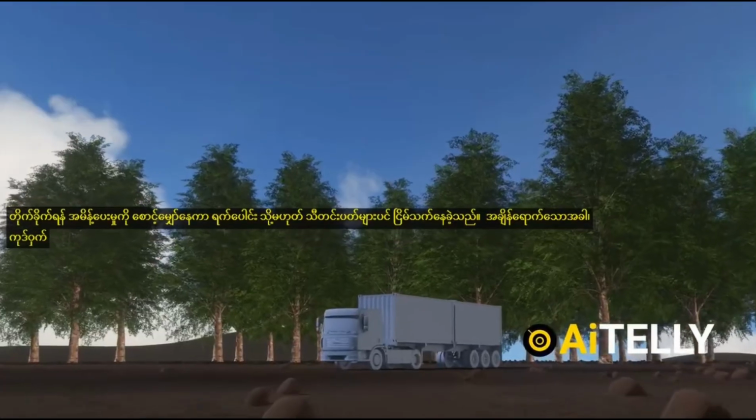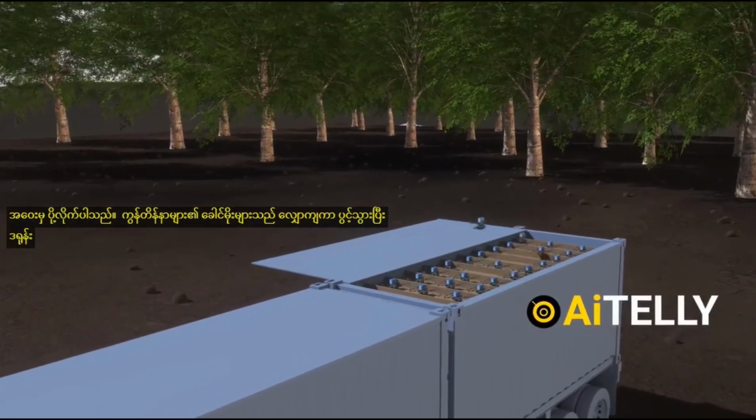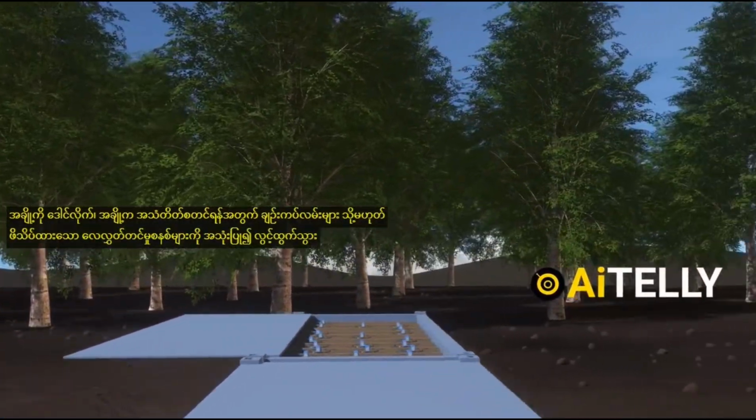When the time came, encrypted activation signals were sent remotely. The roofs of the containers slid open and the drones lifted off, some vertically, others using ramps or compressed air launch systems for a silent start.